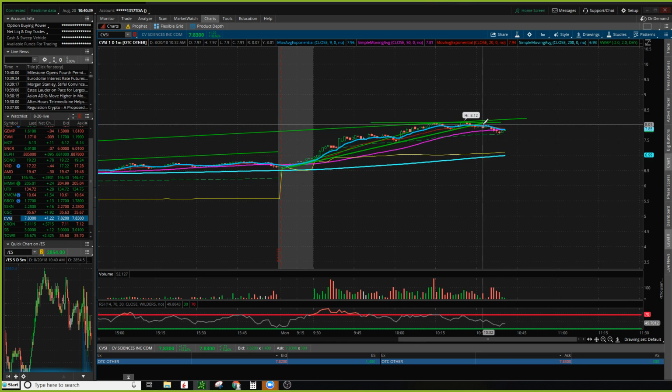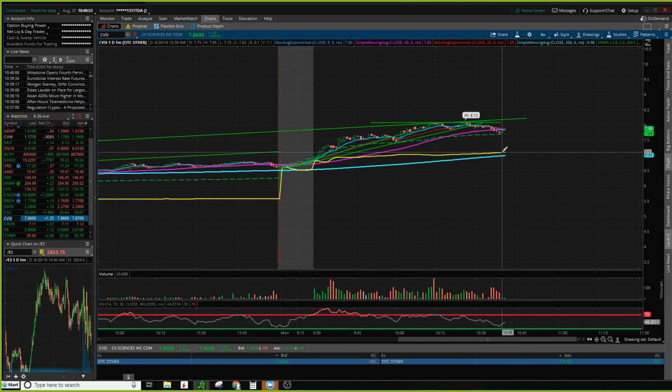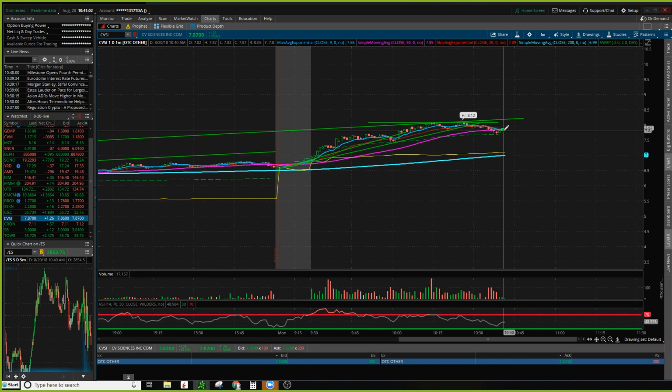CVSI still bearish since it broke this. Might be doing something similar. We'll see if VWAP holds it out, but if this loses VWAP on CVSI, I would expect it to pull back to this lower VWAP, which is this yellow line down here. But we'll see if they save it right here. We got a lot of convergence of moving averages: the 9, the 20, the 50, VWAP. That's a setup I like to see for either a breakout or breakdown.